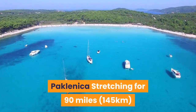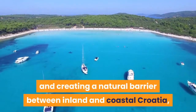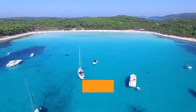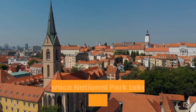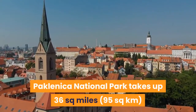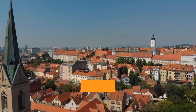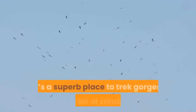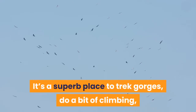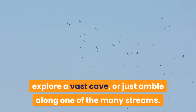Paklenica. Stretching for 90 miles, 145 kilometers, and creating a natural barrier between inland and coastal Croatia, the rugged peaks of the Velebit Range are an impressive sight. Paklenica National Park takes up 36 square miles, 95 square kilometers, of these limestone mountains and boasts some of Croatia's most dramatic alpine vistas. It's a superb place to trek gorges, do a bit of climbing, explore a vast cave, or just amble along one of the many streams.